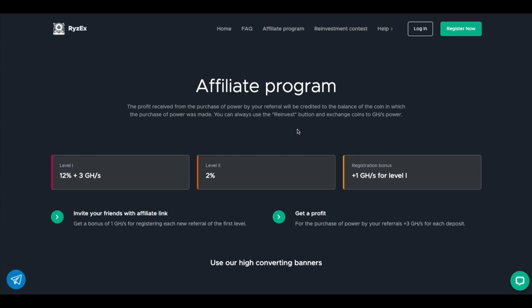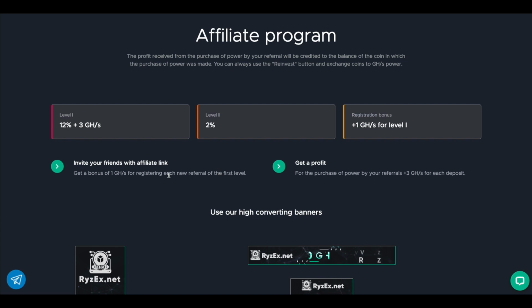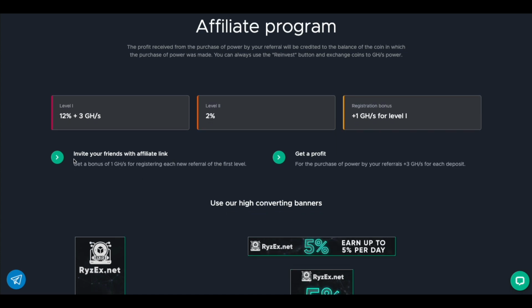So from the affiliate program, like I already mentioned earlier, if you share your affiliate link and someone signs up, then you will get these benefits from that new sign up that you have just shared. So this is what you will get, and if you invite your friends, this is what you will get right away. You will get 1G hash power, I think, for registering each new referral. And also, if they invest and get a plan, you will get much higher benefits. So plus 3G, I don't know if this is G or gigahash power, I'm not sure. This is what you will get for each deposit.